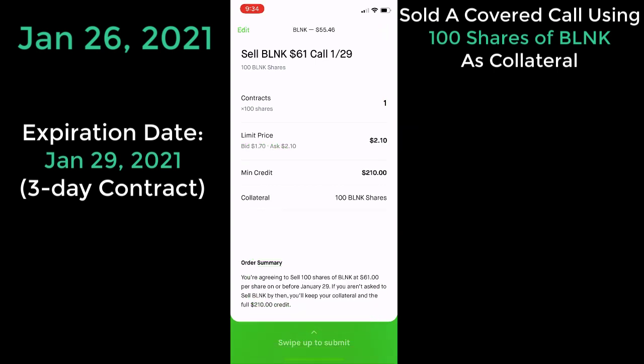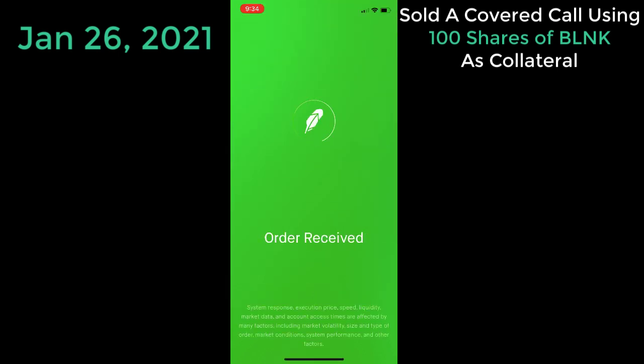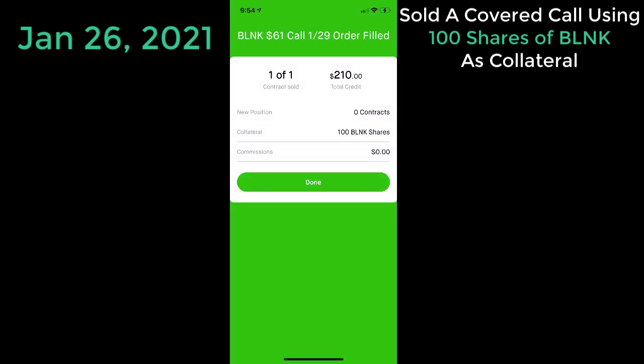Next, I reviewed my order, and I was agreeing to sell 100 shares of BLNK at $61 per share on or before January 29th. Now, I used my 100 shares that I currently held as my collateral, and in return, I would receive $2.10 per share, which means in total, I would receive $210 as the premium. I submitted my order, and the order got received and placed, and then a short time later, my order got filled, and the $210 option premium was credited to my trading account.